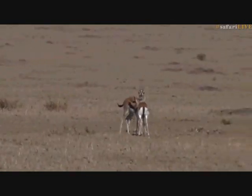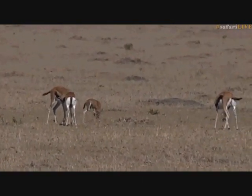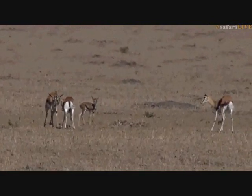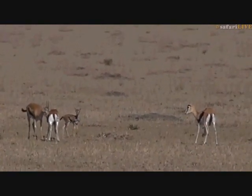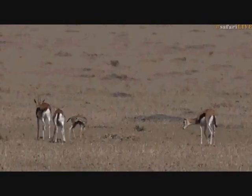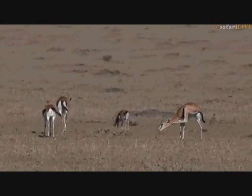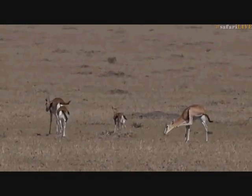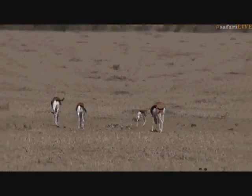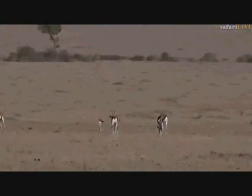Oh! And the reason we stopped at this herd is because we've noticed one little youngster. It was interestingly quite far away from the herd when we first saw it, and it's not uncommon for Thompson's gazelles to leave their youngsters away from the herd, tucked away in, well, in this case, what can be very short grass, using its camouflage to hide. And that way, Mom and Dad get some time to relax.